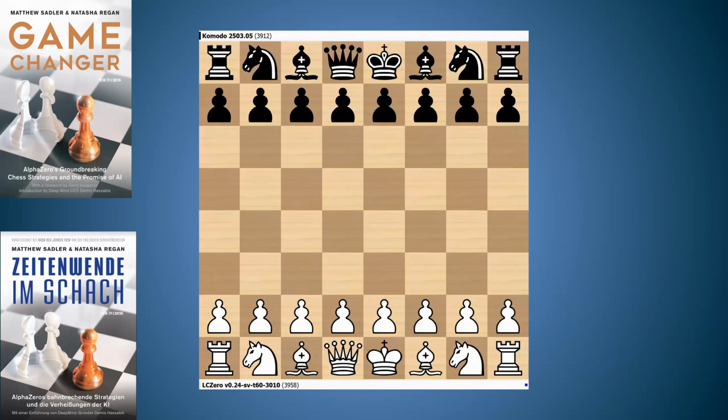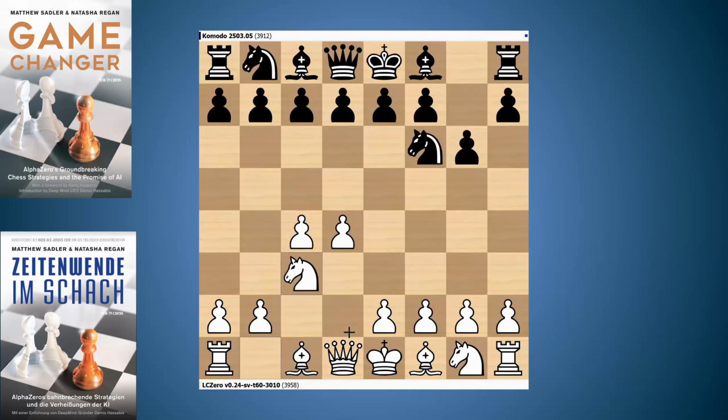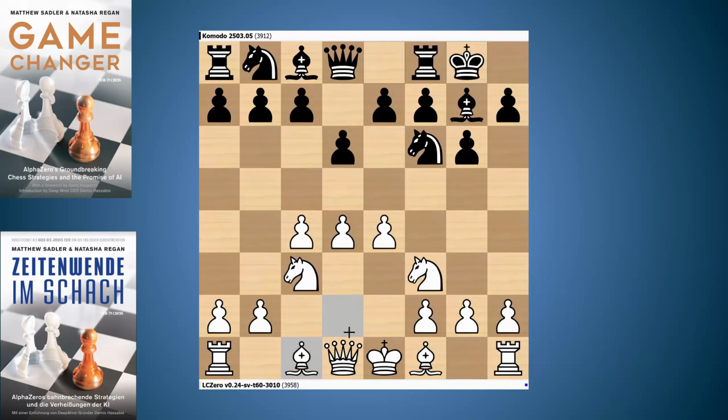Okay, let's have a look at this. It started d4, knight f6, c4, g6, knight c3, bishop g7, the typical King's Indian, knight f3, and now h3, which is the Makogonov system. I'm going to explain what the idea of this is as we go through the game, because it becomes pretty clear what white is aiming for.